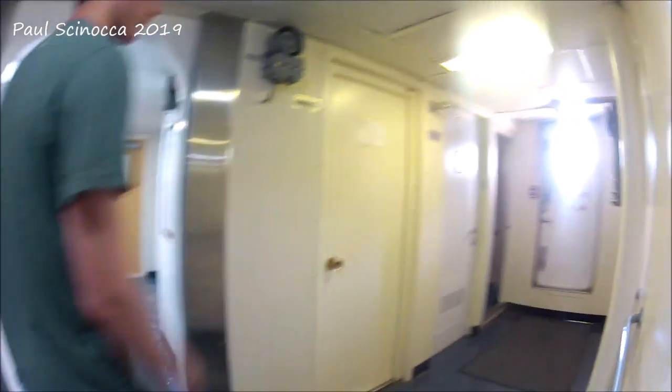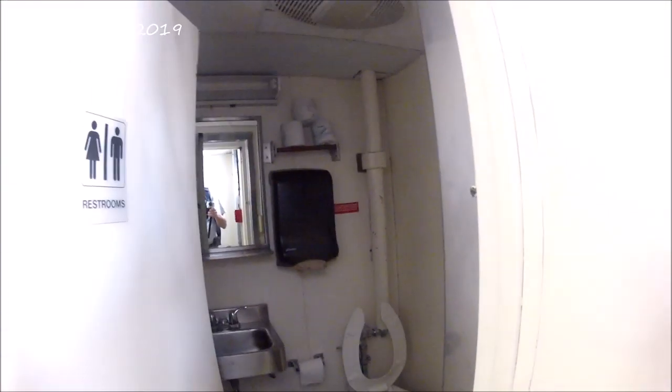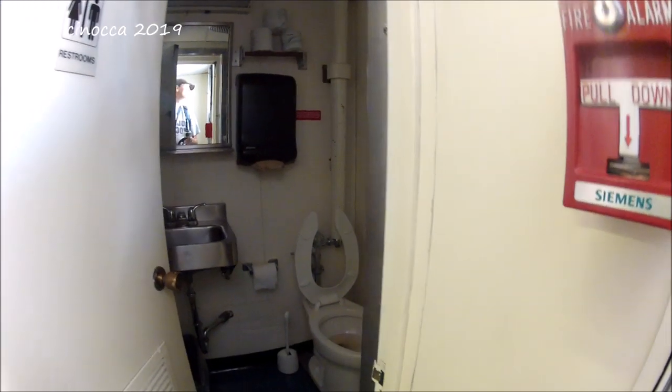Two bathrooms here. They're public. At the beginning of all of our watches, we clean and sanitize everything, so these are cleaned every 6 hours. Wow. So everything, all the door handles.